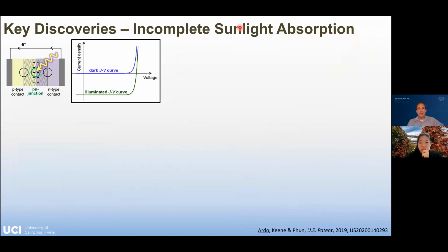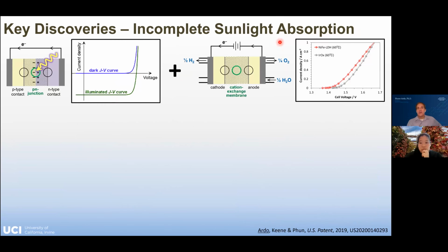Let me tell you really quickly this little story about incomplete sunlight absorption. I've already hopefully stressed that this is my little cartoon when you have a diode that makes a good solar cell, and this is some quantitative metric of its exponential performance. If you take that and add it to an electrocatalytic system that also has exponential performance for doing chemistry, you can begin to analyze, if you have these data and these data, what the overall performance of your system would look like.